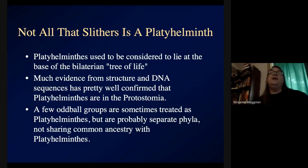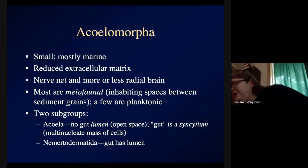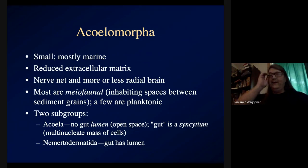And one of these is a group called the acoelomorphs. They look like flatworms. They're small. They're mostly marine, although there might be some you can pick up in fresh waters. The extracellular matrix has been reduced. The brain is more or less radial but turned on its side. Most are meiofaunal, and there's that word again, that they inhabit spaces in between sediment grains. And there's a few that are planktonic.